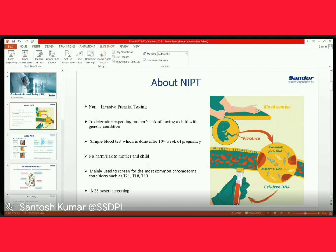The common predisposed genetic conditions will be explained in the next slide, but I have abbreviated them in this slide. Like T21, where T refers to trisomy, right? I will explain what trisomy is, and you will visualize it in the next slide. So trisomy 21, trisomy 18, and trisomy 13. Besides that, due to the PCPNDT Act, we cannot determine the sex of a child, so XY are not reported in this test, right?